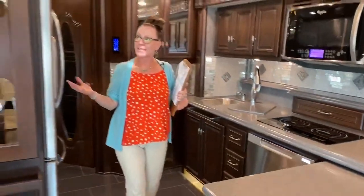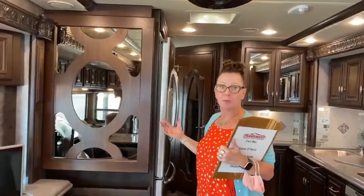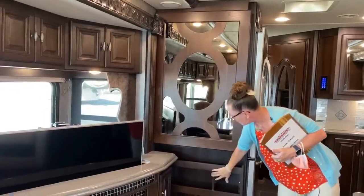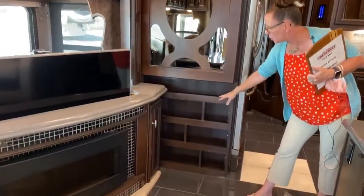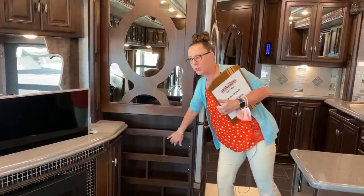This RV has not even been through our full detail yet. This has just kind of been washed, vacuumed lightly, and this is how well it looks already. It's just ready to go. It's a beautiful, beautiful job here. Once again, nice place to keep CDs, cassettes, books, whatever you might like to have. And you'll notice they're compartmentalized, so things aren't going to slide around while you're driving.